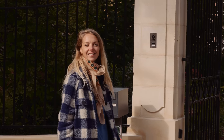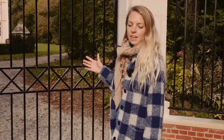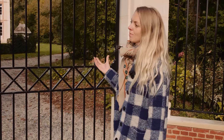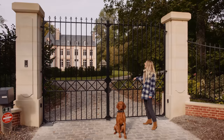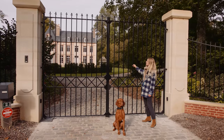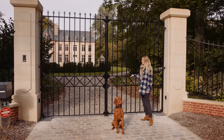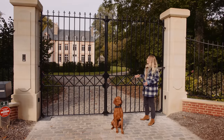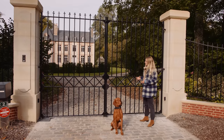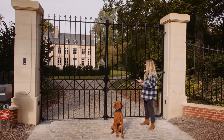inviting, I think. And I feel that if we didn't know, we could think that they are original gates that have just been restored. And I'm really glad that we decided to go for the full iron and not the iron tubes, because it just has that weight to it, and that's what these would have been made out of originally. So it feels like it's really in keeping and respectful of the period of the chateau.